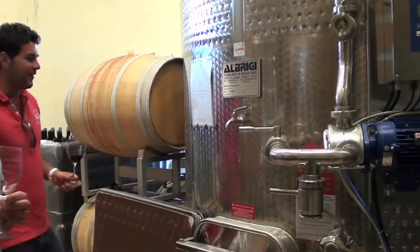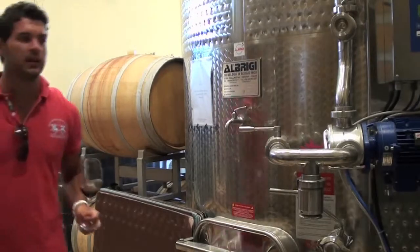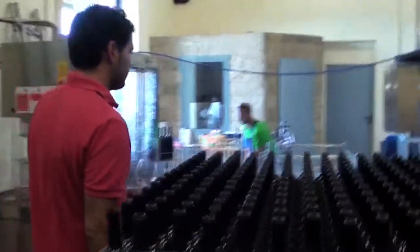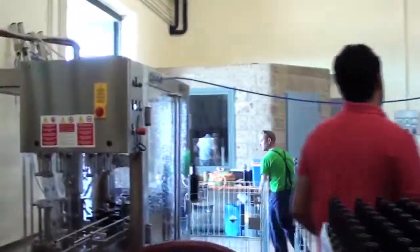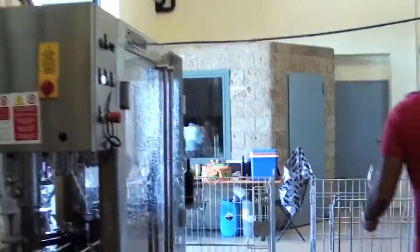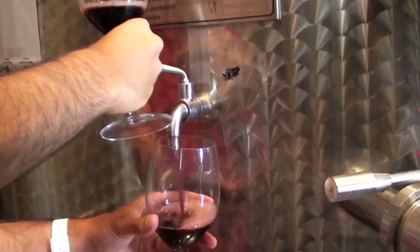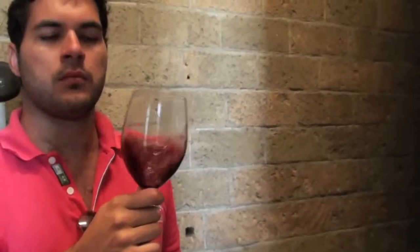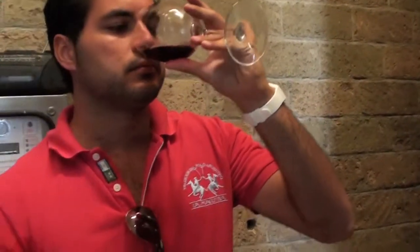What's next? We have the 2008 Brunello. We're bottling the 2008 Brunello. 2008, we saw the bottling. They're bottling some of this. They're coming right out of these tanks. So we're tasting it right before it goes into the bottle. And this was another exceptional vintage. Yeah. How does it compare to 9 and 10?